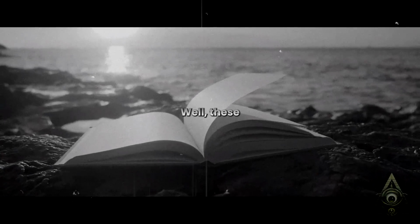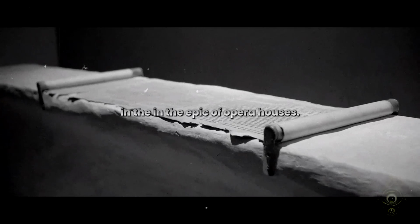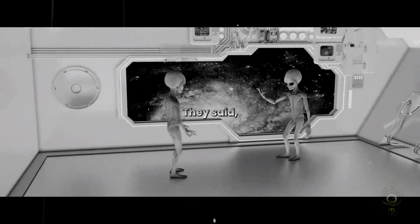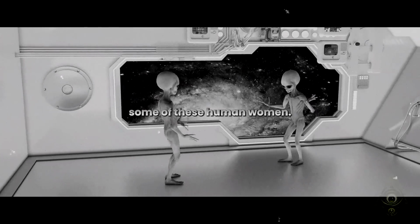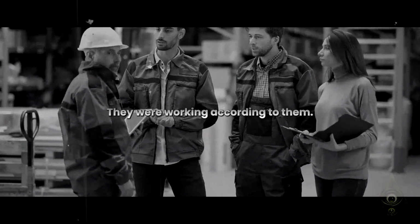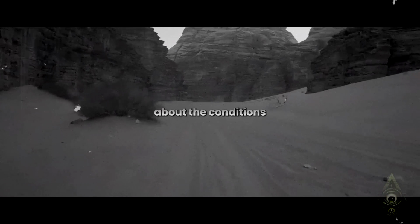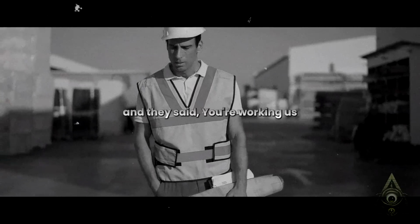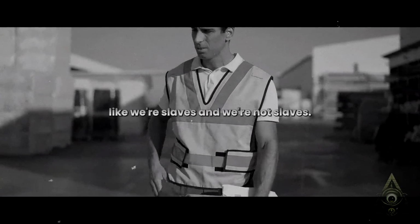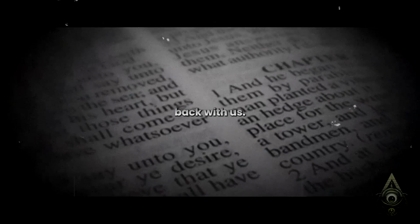Well, these Igigi, they said the same exact thing in the Epic of Atrahasis. They said, we want to get some of these human women. We don't have no women over here. They were working, according to them, on Mars. And they were complaining about the conditions. And they said, you're working us like we're slaves, and we're not slaves. And not to mention, we want to take some of these women back with us.